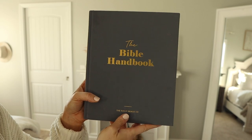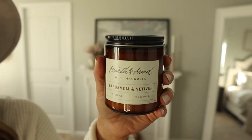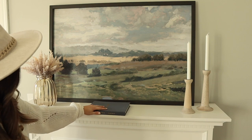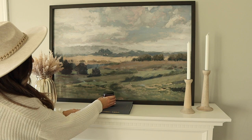I'm also decorating with the Bible handy book. I think this book is beautiful and also really functional. And then I also have this candle from Hearth and Hand. I'm going to place those in the center of the faux fireplace just to anchor everything.